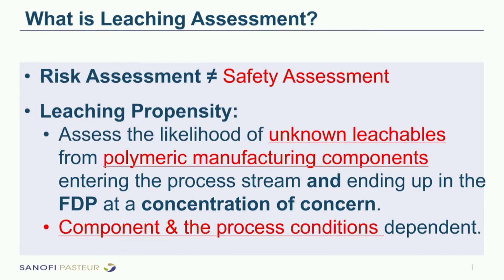So in the discussion here, the language that you are hearing is the leaching propensity we're dealing with, where we assess the likelihood of unknown leachables from the polymer manufacturing components entering the process stream at a point where you end up in a final drug product at a concentration of concern. So that's the leaching propensity we are assessing. In this assessment, we have to really look into the components and the process conditions where the risk will be potentially evaluated.